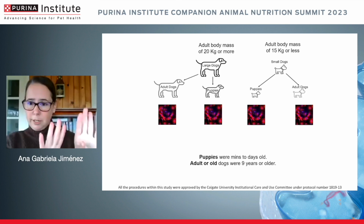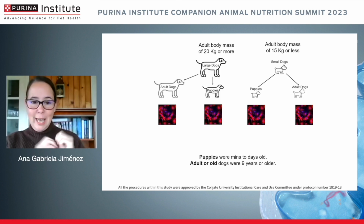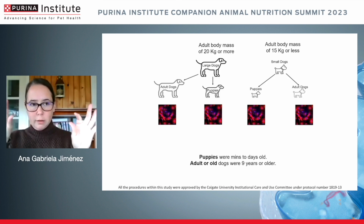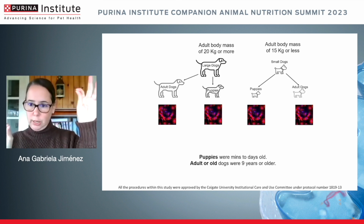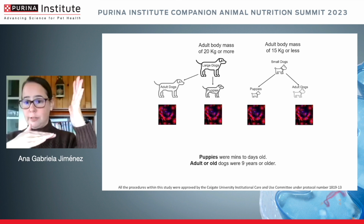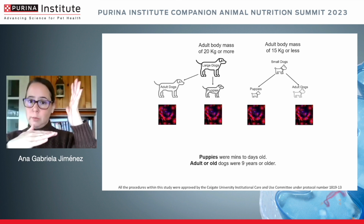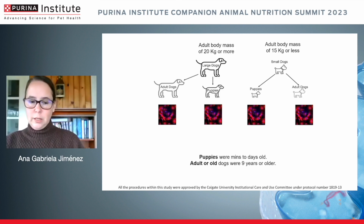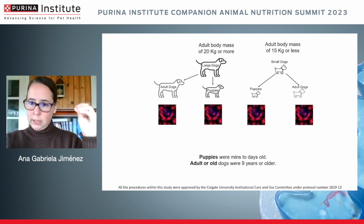So we have these primary fibroblasts. I'd like to remind you that what we're trying to figure out is why there is that negative relationship between body mass and mean lifespan in small breed and large breed dogs that's opposing to other mammals. If there are whole animal differences, there should be cell level differences as well.